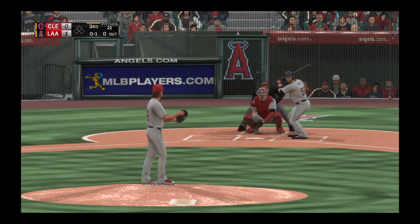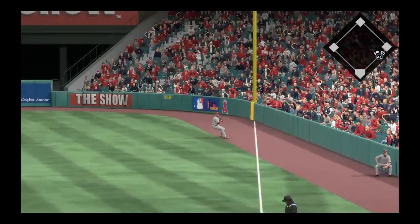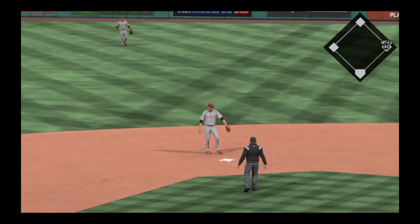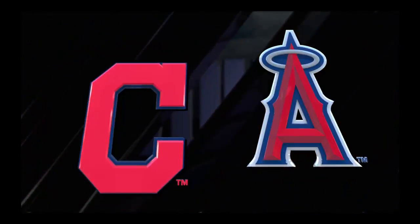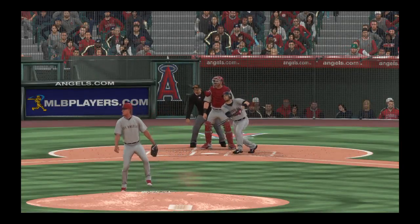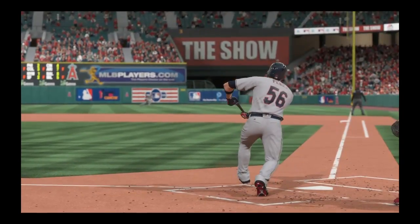Weaver looks in. Here he comes 0-1. Line to the right side. A leap, but he can't bring it down. Base hit. A pretty good swing there. You'll watch. Head stays down, ball gets deep in the zone, and he lets those hands lead the way, and he drives it to right field. That's as good an approach as you're going to see.